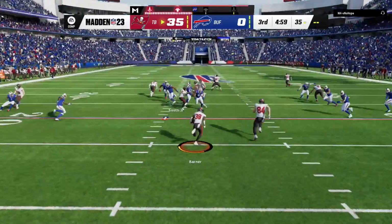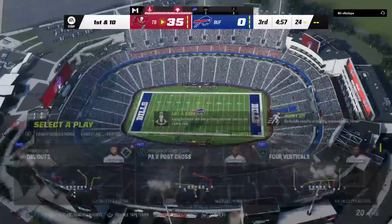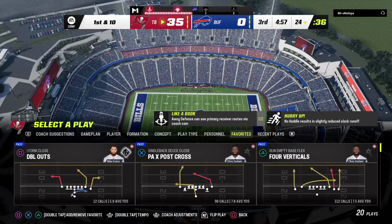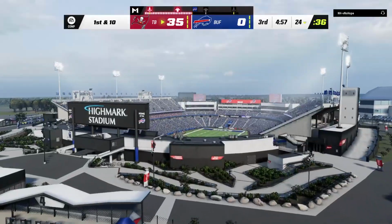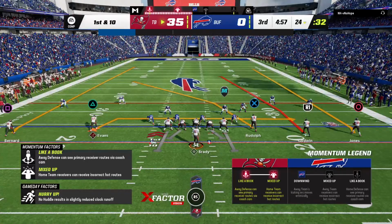Returning from his end zone is Barner. And he'll be stopped right around where he would have been had he gone down to a knee, maybe a yard shy of there at the 24. The Bucs offense set to begin their next possession.